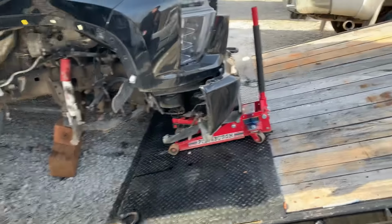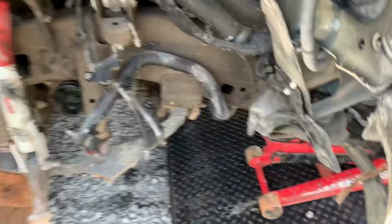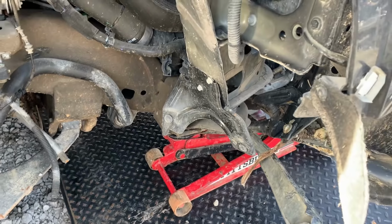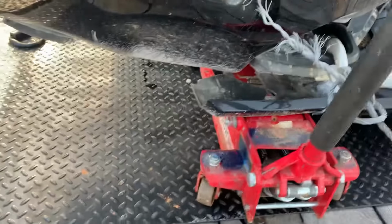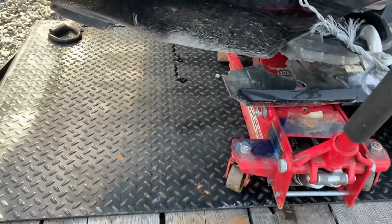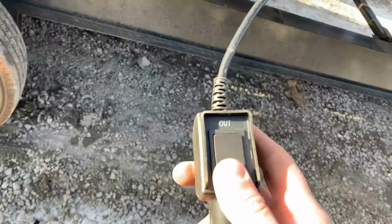Okay, so here's the game plan. We got the winch hooked up. We put the jack right there, so that's gonna hopefully roll together and off those blocks, and we should be good to go. You know, a little pump on this one. There we go. So the truck is in neutral. Let's try it.